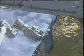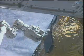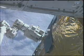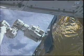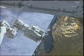This is a live view, a close-up of the space station robotic arm, now ungrappled from the HTV, and they will slowly commence a procedure to back the end effector away from the HTV.